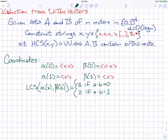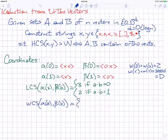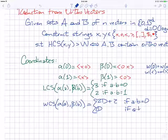Now, in fact, I need to use weights because I'm going to be glomming these things together, and I want to make sure that certain things line up. So I'm going to define the weight of 0 and the weight of 1 and the weight of x to be 2. I'm going to define the weight of left angle and the weight of right angle to be something enormous. Okay. And I'm going to call this constant d. So now if I assign those weights, again, the best way to line these up is to line up the angle brackets, and then I'm either going to get 2d plus 2 if the vectors multiply to 0, and 2d if the vectors don't multiply to 0. So again, with the weights, I can distinguish between 2 bits that AND together to 1 or 2 bits that AND together to 0.